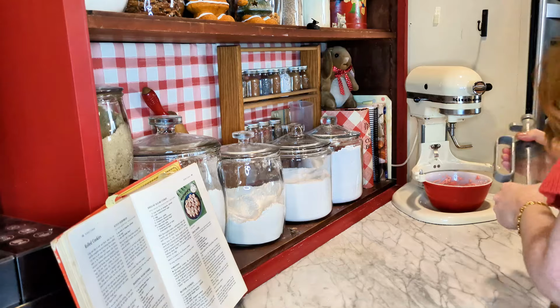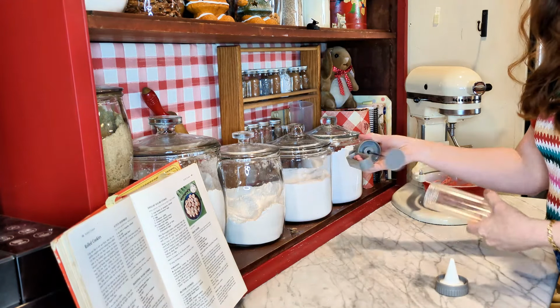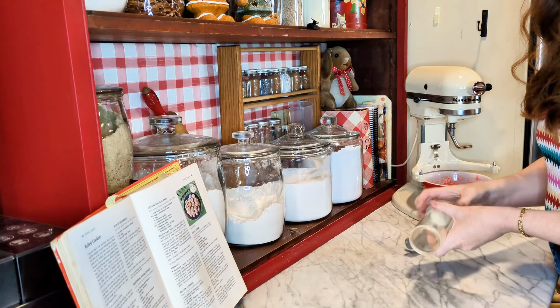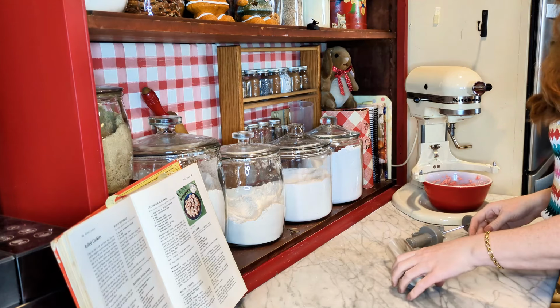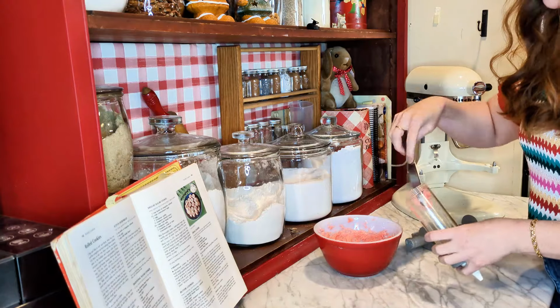I have this little pastry, I don't even know what to call it. It's just a little pump that squeezes it out. A lot of people use a bag, which is fine, but this I think was actually meant for cookies. I use it for frosting and I love it.